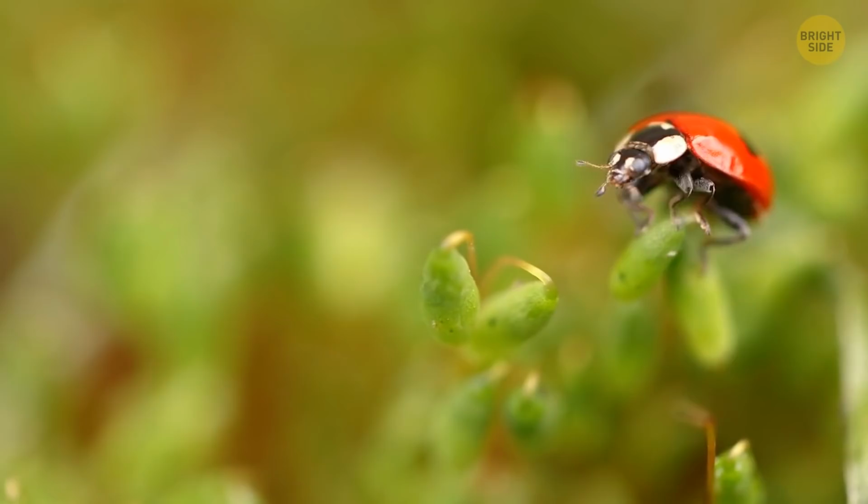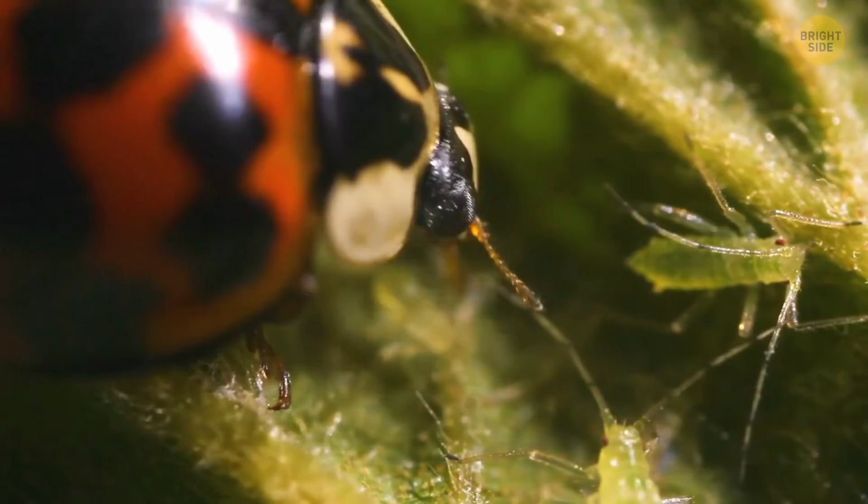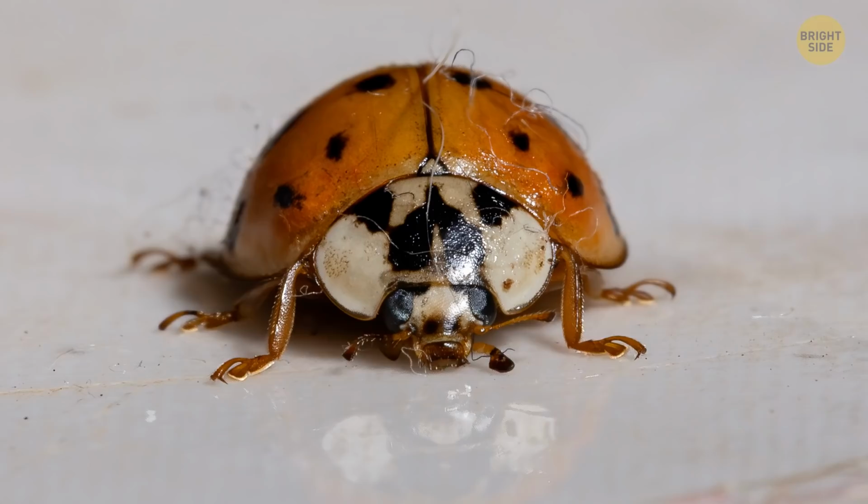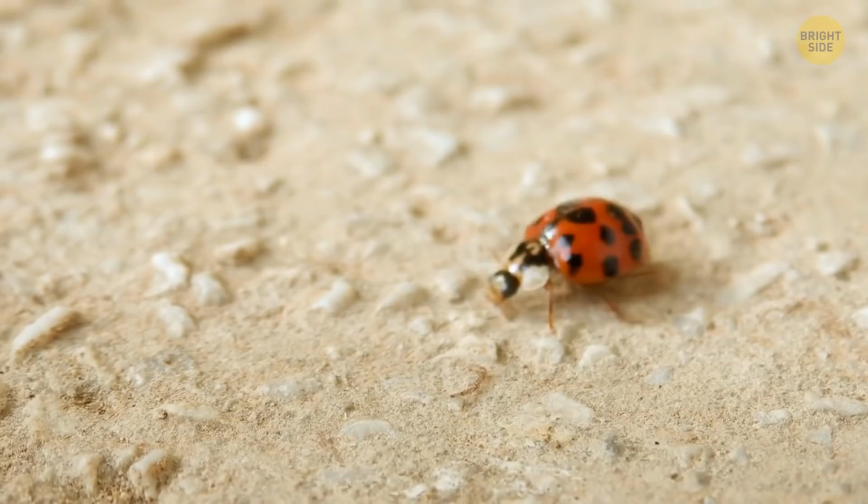Asian lady beetles were brought to North America and Europe from Asia. The goal was to deal with parasitic aphids. But that plan backfired, sounds familiar, and the bug itself became a parasite. There were so many of them, they practically replaced the classic ladybug. And not only can they bite, they also produce a stinky yellow ooze that can stain your walls or any other surface they crawl on.